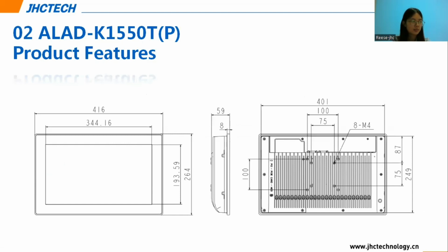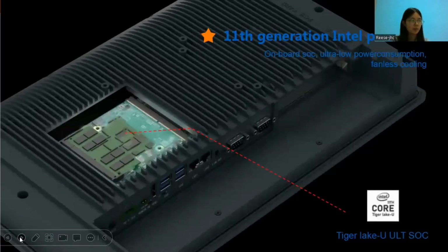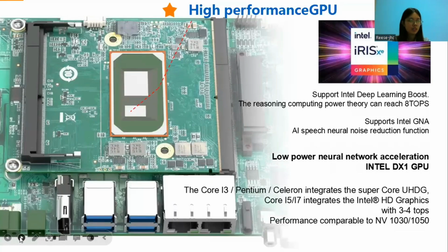And next, I will describe the product features. In this picture, we can see the dimensional parameters of this new product. And then I will introduce the product features. There are 9 parts. Let's begin with the high performance CPU. This new product is equipped with an 11th generation Intel processor. About the GPU performance, it supports Intel Deep Learning Boost with computing power of up to 8 TOPS, and it can support Intel GNA AI speech and natural noise reduction functions.